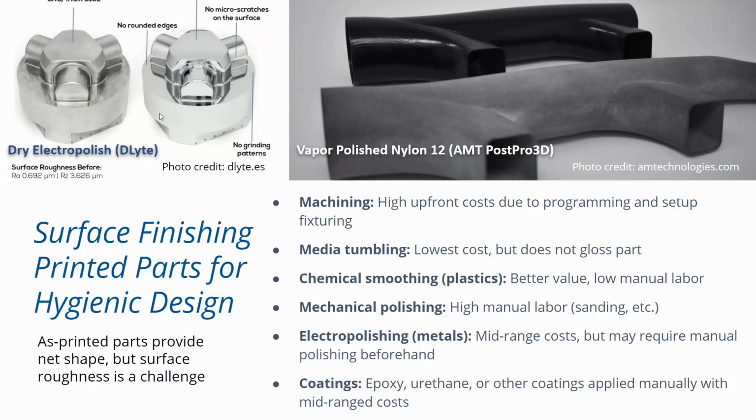I'm keeping my eye on it, and I think it's very viable for this type of industry. And lastly, you could coat the part. Epoxy coatings, urethane coatings, other coatings that can smooth out, even out the surfaces, and possibly create something that's more sterile or easier to clean. That option is always available as well as a custom finish.